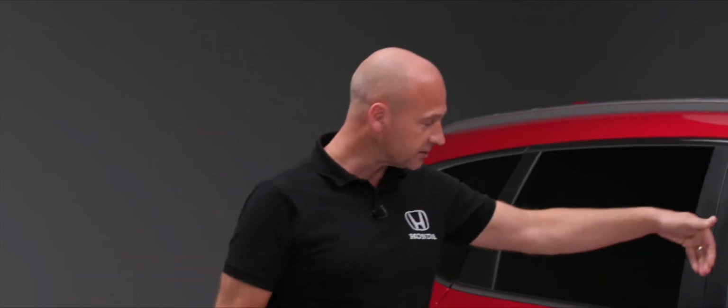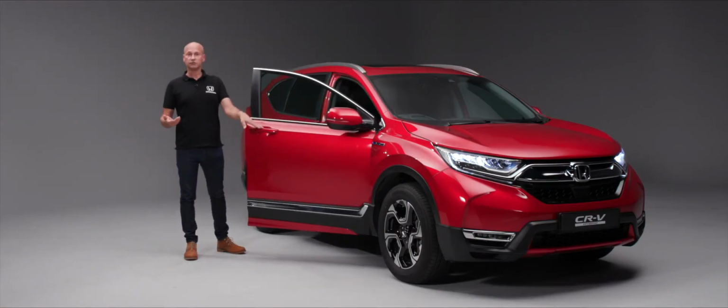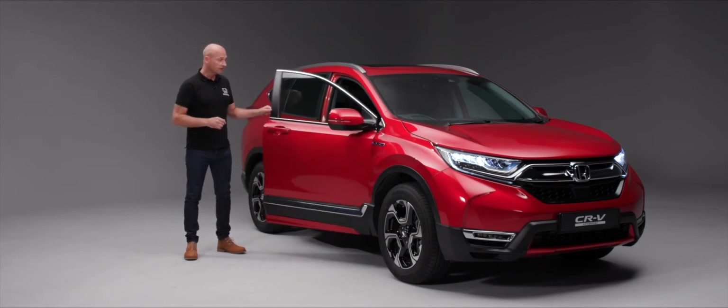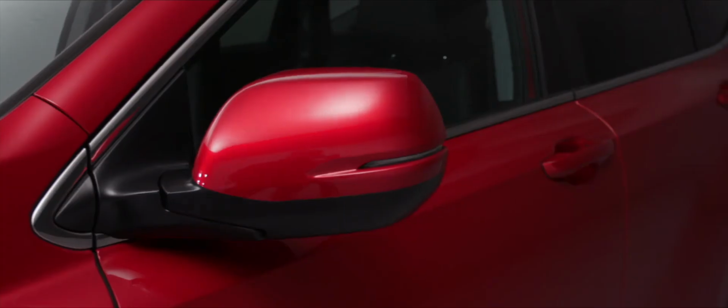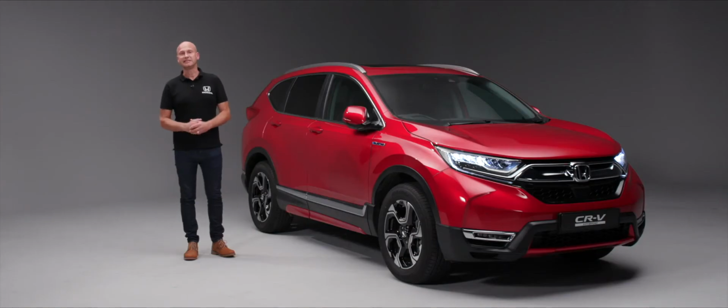However, if we wanted to use the keyless type system, what we can do, because the car's locked now, but I'm in the detection zone, I can simply just put my hand in behind the door handle and it will unlock the door for me, which is brilliant. And of course, now I've opened the door, the electric mirror folds out. To lock the car, I literally just put my fingers over the touch sensors there, and again, if I want to do that for a second time, it will fold in those door mirrors for me, making it incredibly easy to use.